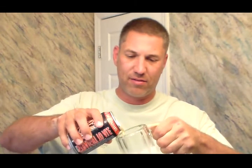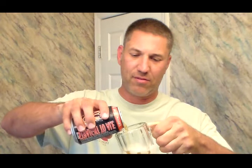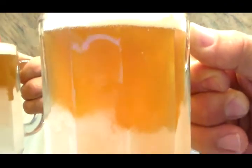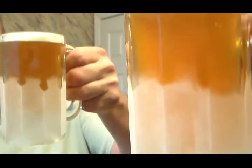And got a new soap on tap for today. Oh, speaking of on tap. This is beautiful. Damn right it is. Look at the color. Look at that. Isn't that just beautiful? It's bright amber.